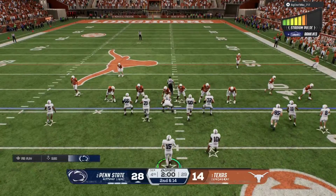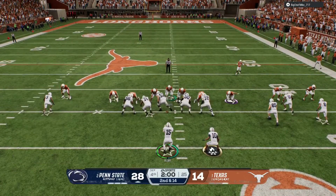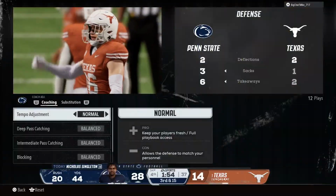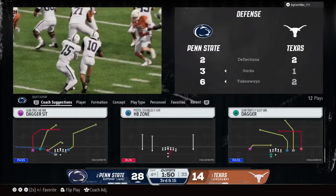A negative play to open the drive. Let's see what they've got on 2nd and 14. The run from the shotgun. That is a big win for this defense as they were right there as soon as he got the ball. Big 3rd down for this defense.